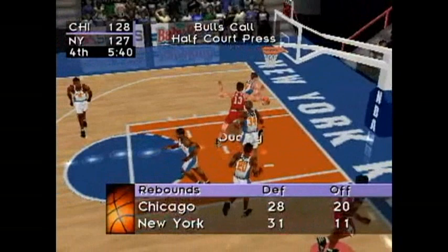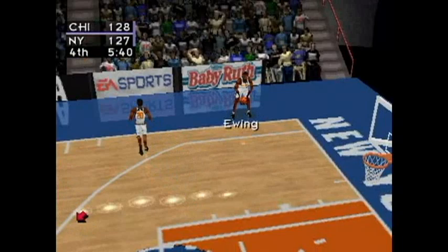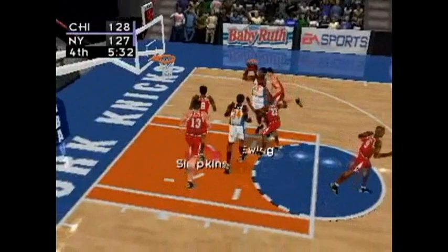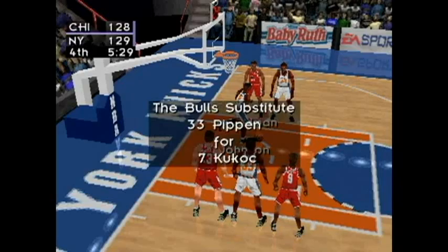New York. Ewing into the lineup for the Knicks. Oakley checks into the lineup. Inbound pass to Houston. Ward to Ewing. Puts up the jumper. Off the backboard. Luka picks up the defensive foul. Number 2 hits it. Rodman comes in for the Bulls.